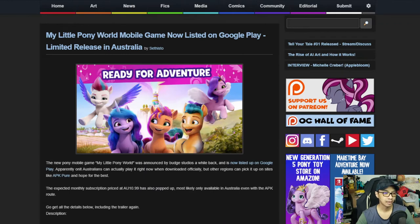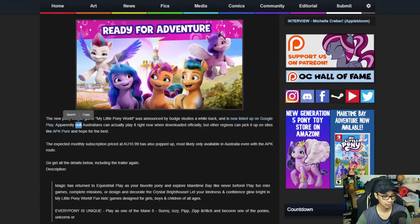Next news: My Little Pony mobile game now listed on Google Play, limited release in Australia. The new My Little Pony mobile game, My Little Pony World, announced by Budge Studios a while back, is now listed up on Google Play. Apparently, only Australians can actually play it right now when downloaded officially, but other regions can pick it up on sites like APK Pure and hope for the best.